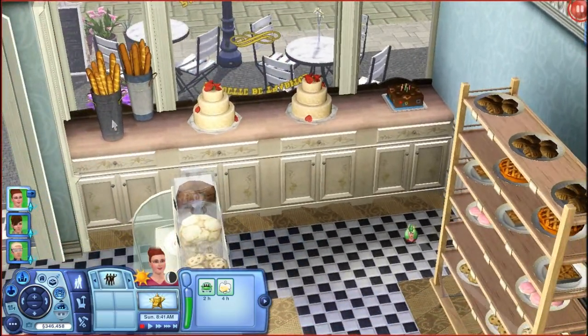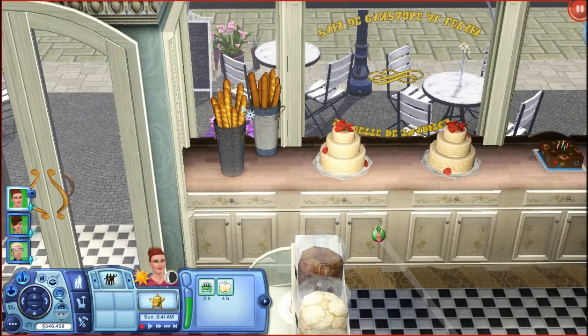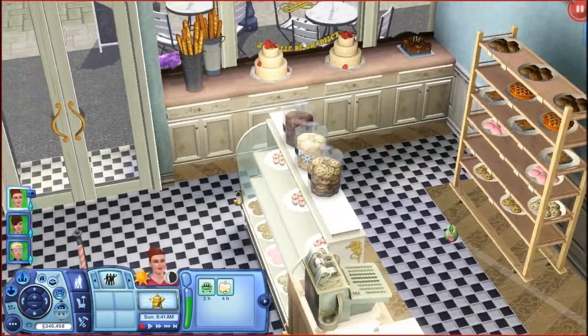And we also have some decorative items, specifically these baguettes in a bucket and these cookies in a cookie jar. I wish we could eat them, but they're just decorative items.